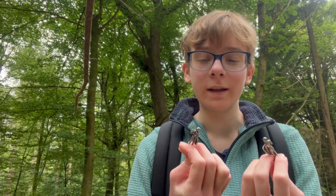So I got two tiny knights, and basically I'm going to walk around the forest photographing them, just for a fun video. Thought it would be fun. So we'll see how that goes, and we'll see what cool photos I get of these tiny little knights.